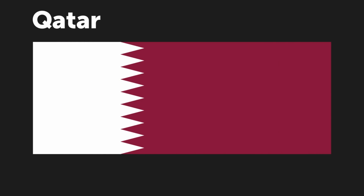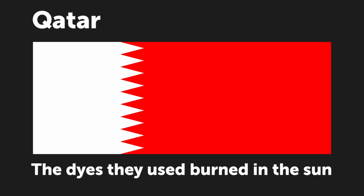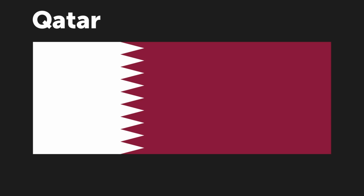The right side of the flag, which fringes into the white left side, was red until 1936. The dyes they used burned in the sun, so officials just made the flag the brownish red we see today.